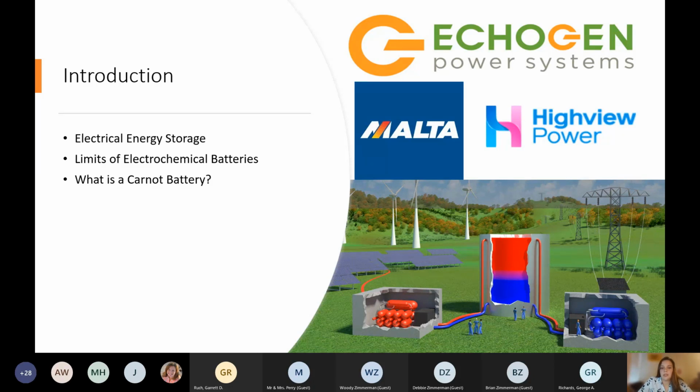So because of this shortage in energy storage, Carnot batteries are being explored as a potential solution. In the bottom right of this slide, we have an example of a Carnot battery. In this type of battery, energy is stored in the form of heat rather than by a chemical agent. During the charging process, electricity is converted into heat and held in a high temperature container. This is seen in the left-hand part of the picture. And during the discharging process, a temperature difference between the hot and cold containers allows for the stored heat to be converted back to electricity.